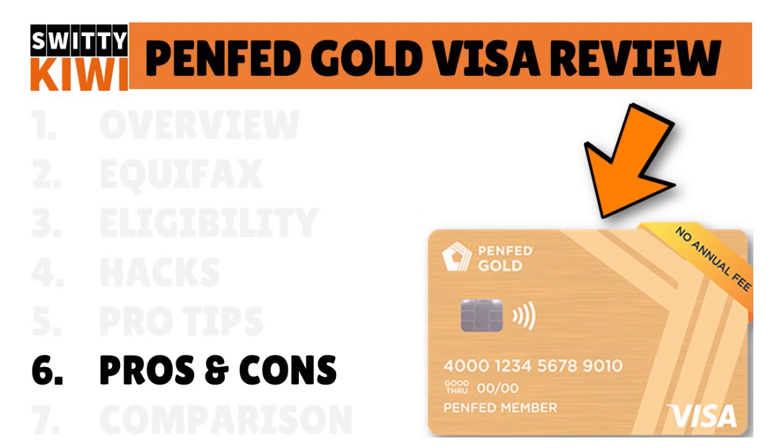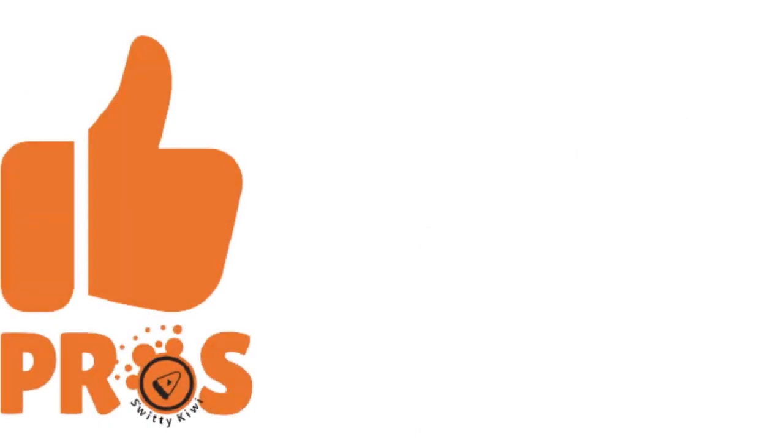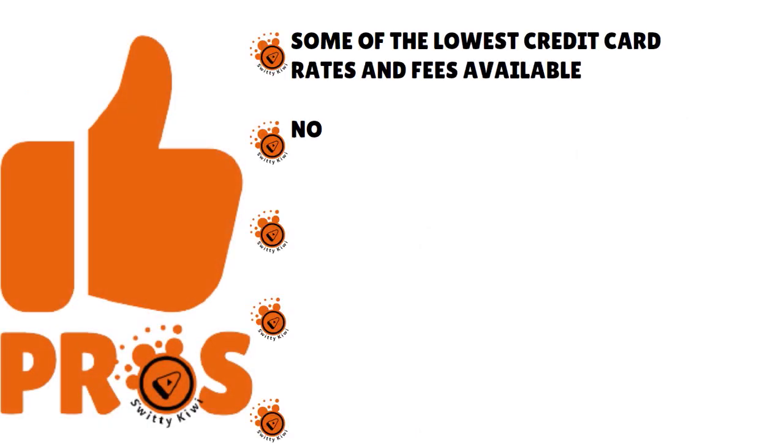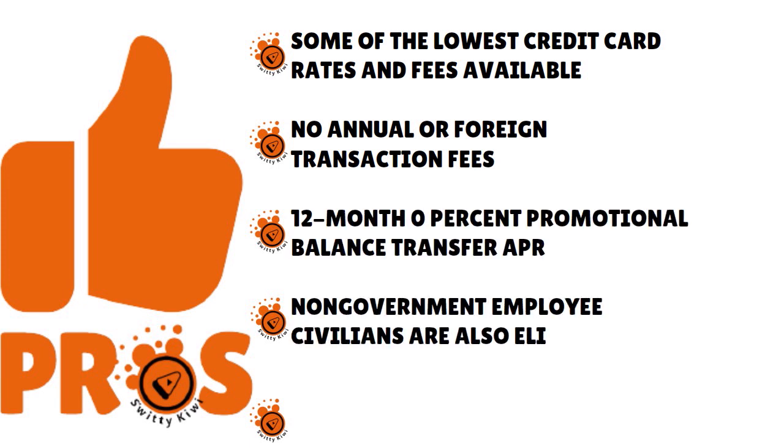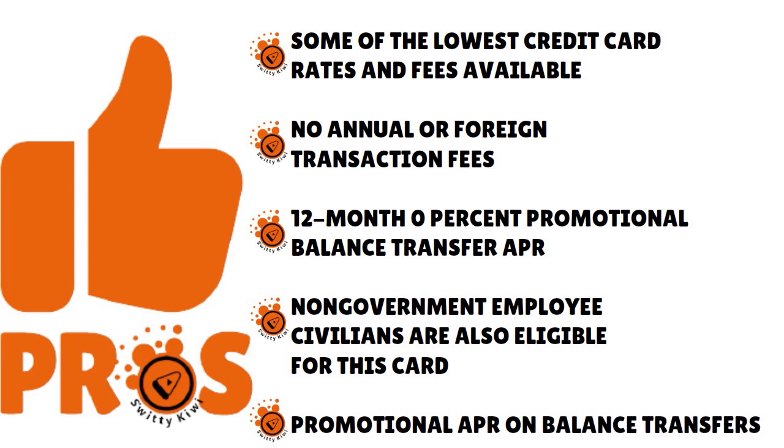Let's talk about the pros and cons. So, the pros: you have some of the lowest credit card rates and fees available. The card has no annual or foreign transaction fees. This is really good, because some cards actually carry an annual fee, and this one does not. You have a 12-month 0% introductory APR. For 12 months, this is really good. And after that, you have 17.99%. And the thing is that you have promotional APR on balance transfers and purchases, not just the balance transfers, purchases also. So that's for the pros.